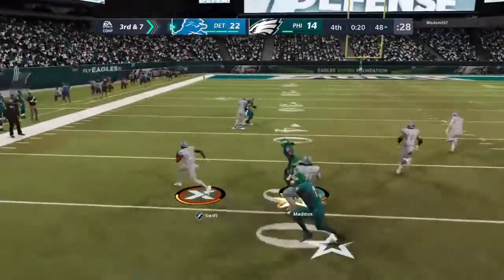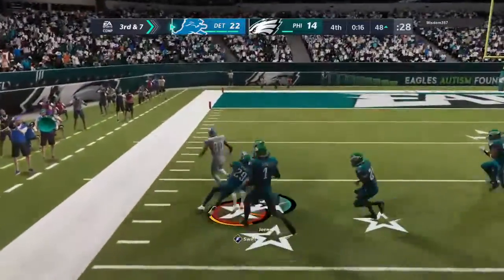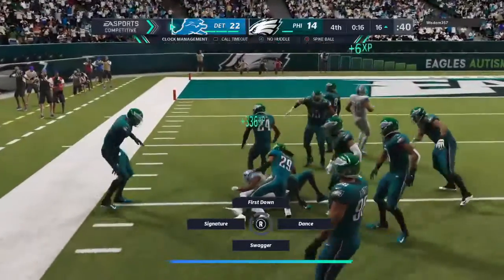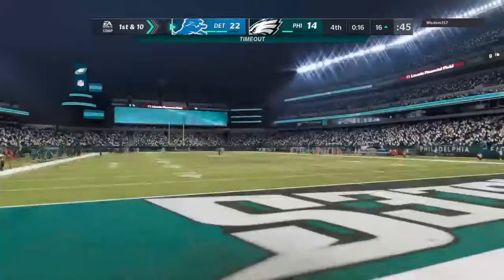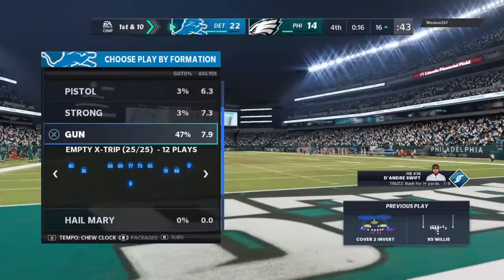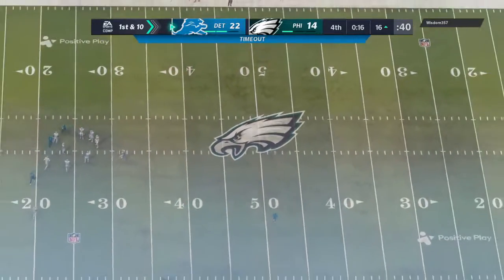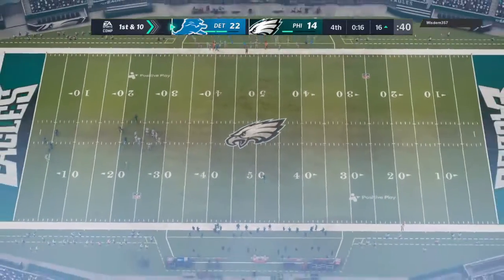On 3rd down, here comes Swift. Past the 20. And he is finally taken down, but not before he gets it to the Eagles' 16-yard line. The Lions will use the first of their timeouts. It's just their first. They've got 2 more to use here in the final stages.